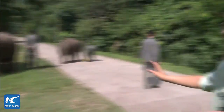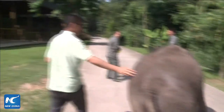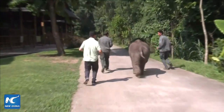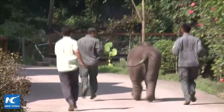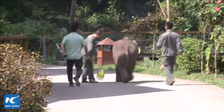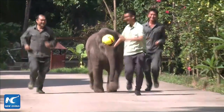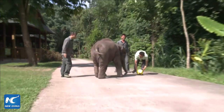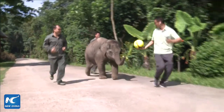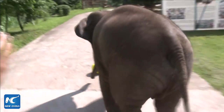And here, let's have a race. Let's have a race with Yang Niu. Yeah, I will run with Yang Niu. Hey, let's go. Wow. Yang Niu runs so fast. Hey, let's go. You see, she runs very fast. Whoa, she likes this ball. Let's go. So you see, the elephant runs very fast.